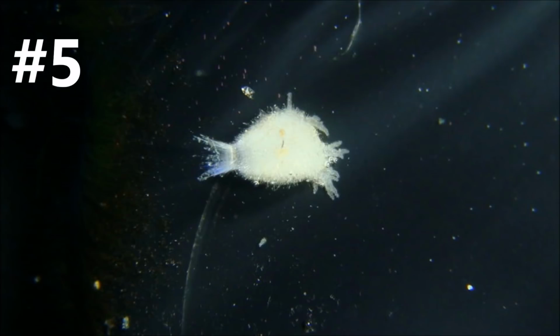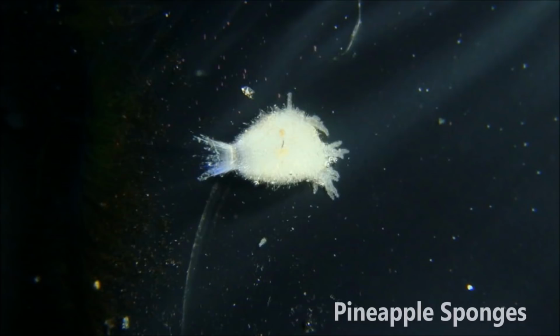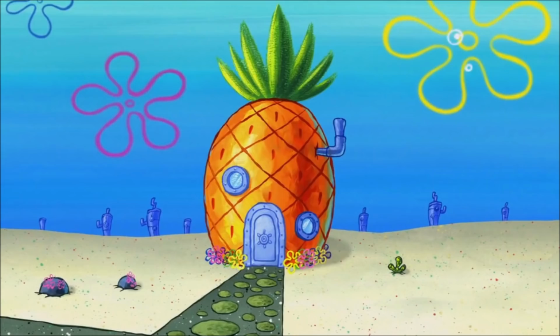Number 5 is pineapple sponges. Congratulations, you just made your own filter feeders and your tank is thriving. These are great to have around. They'll show up in your sump, on the back walls that aren't touched much, and even underneath some rocks. Oh, wait, hold on. Wrong pineapple.